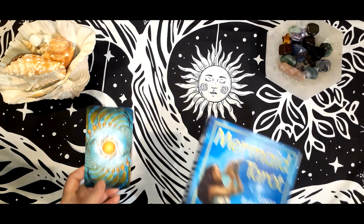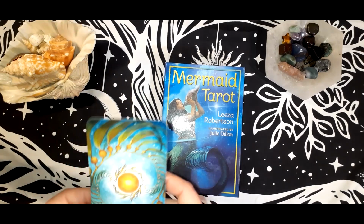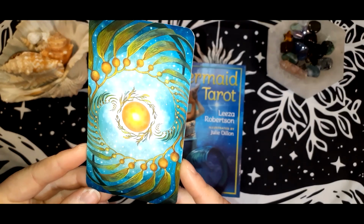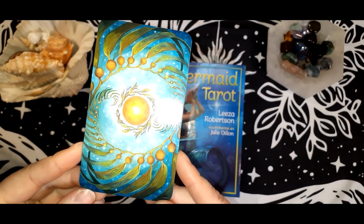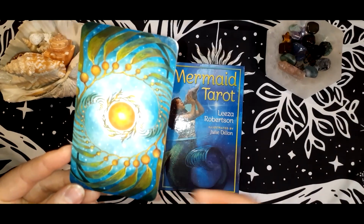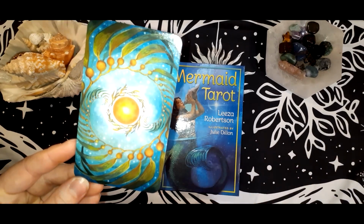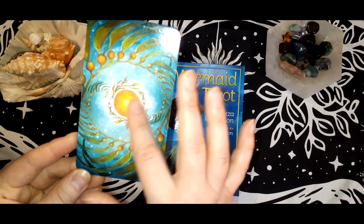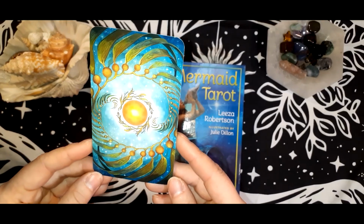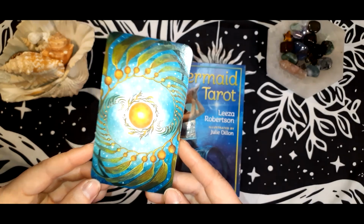That brings us to my next one. Oop, I can get my crystal out of there. Which is the Mermaid Tarot, also by Lisa Robertson. I love the fact that they made use of seaweed in the ocean. And you can take this as being in the ocean and looking down on a pearl, or being in the ocean looking up at the sky and seeing the sun through seaweed. Either way, these are really pretty. Color, but not too much color.